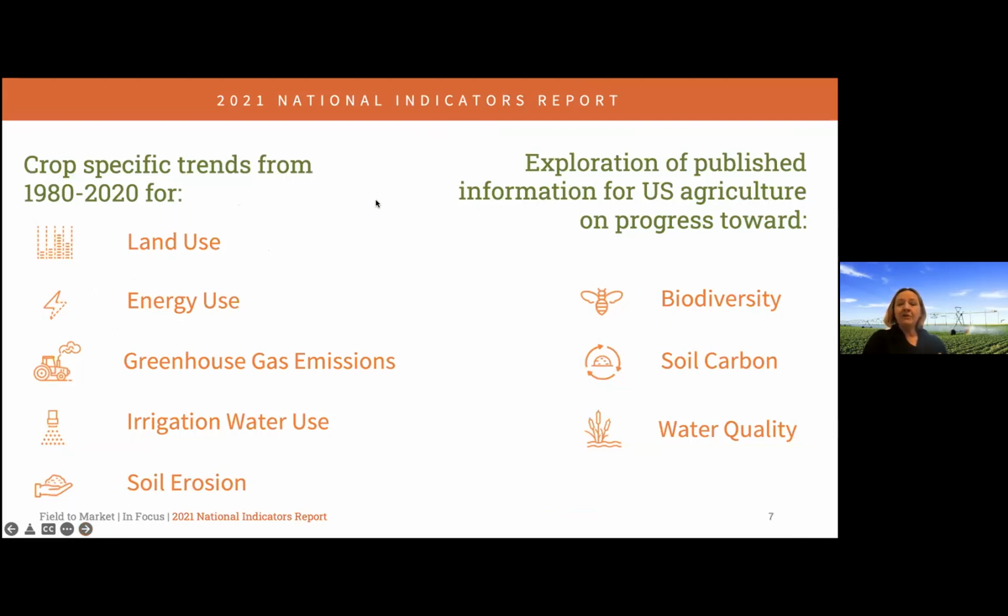So in this report, Field to Market addresses 8 environmental outcomes or metrics, 5 of which we have crop-specific data for between 1980 and 2020. So these are land use, energy use, greenhouse gas emissions, irrigation water use, and soil erosion. These are quantitative measures that are reported on generally a per yield and/or per acre basis. We also have 3 metrics that are more qualitative in nature, although we do provide a numerical result for them for individual users of our platform, but they are a little bit harder to quantify accurately using modeling.